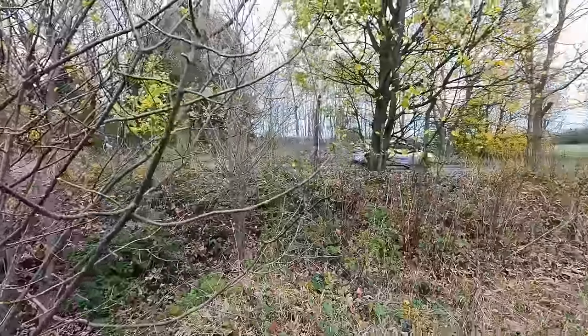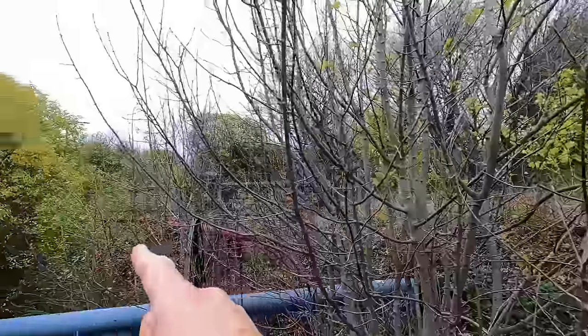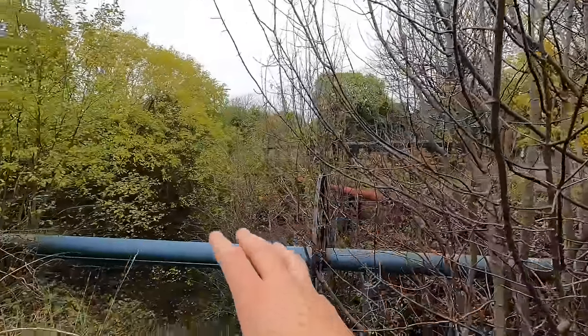So I'm going to follow the trackbed down to Silverwood Junction. We're going to take a look at Silverwood Colliery Sidings, and then attempt to follow the trackbed all the way to the main line. So right next to me, you see the traffic, that is Hollins Lane. And over there, we've got the overbridge that crossed over the line. And you can see there's a gas or water main going across there.